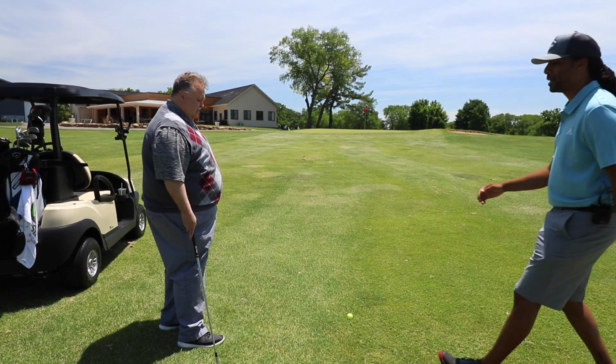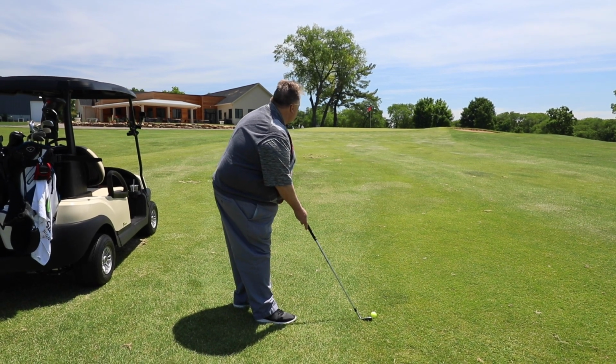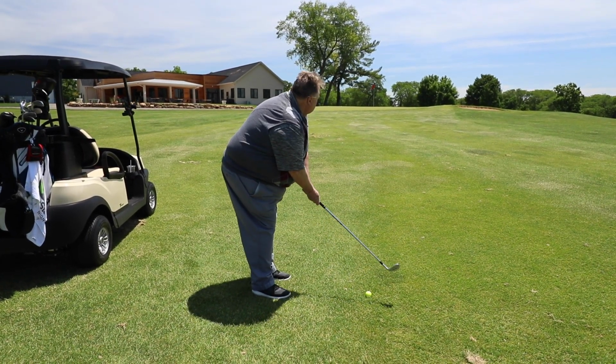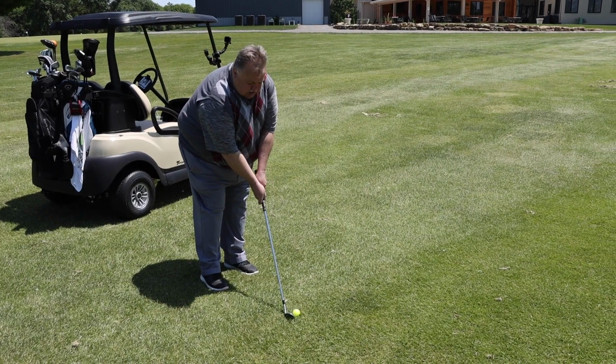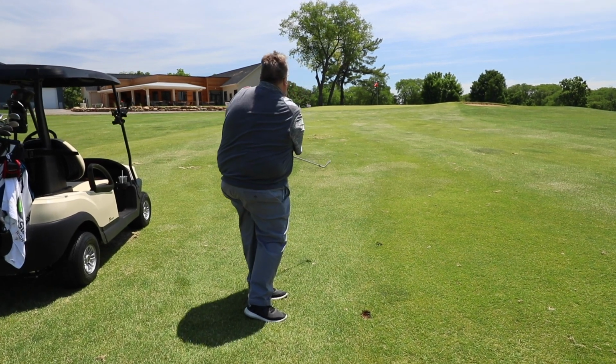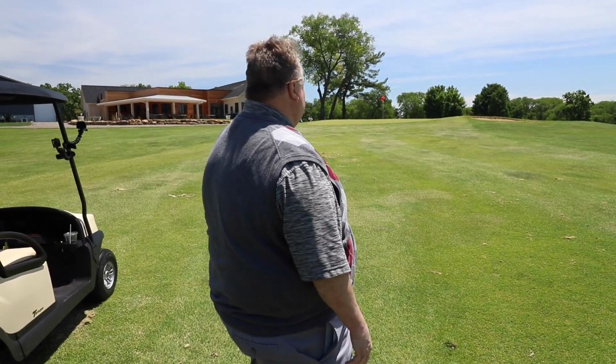Okay, go ahead. All right. I'm going to play the ball back a little bit in my stance, hood the club face, hands ahead of the ball at all times, and I'm just going to hit down on it. There it is. Good shot.